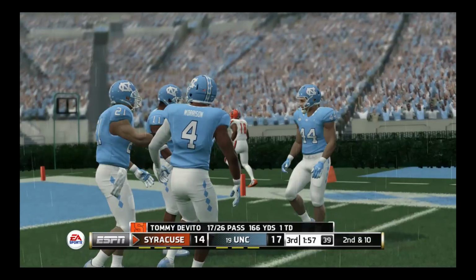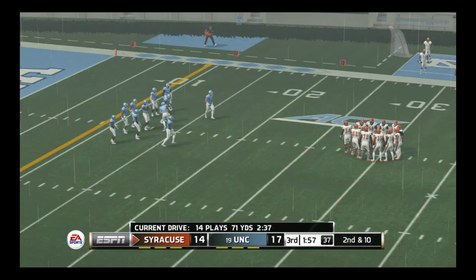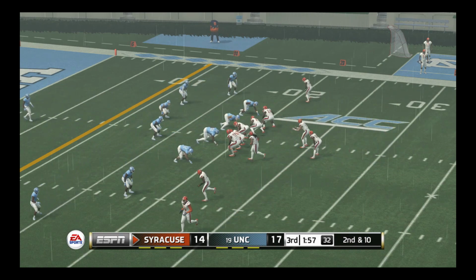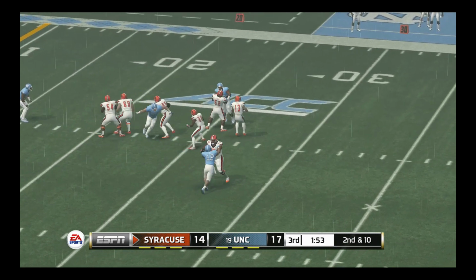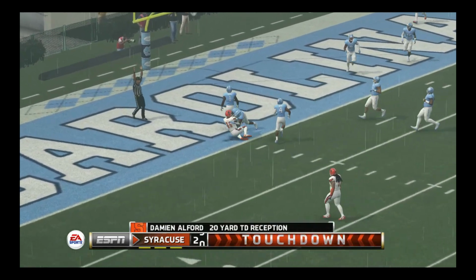Good job here by the defense. If you let this quarterback set and throw, he'll kill you all game. But they got excellent pressure on that play. From the 20-yard line, second down. He's under some heat. Lets it go, and it's caught for the touchdown.